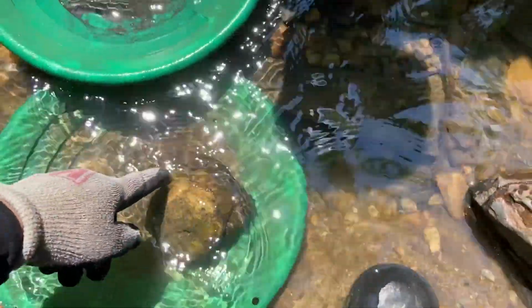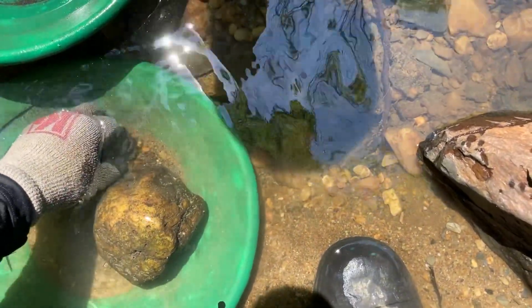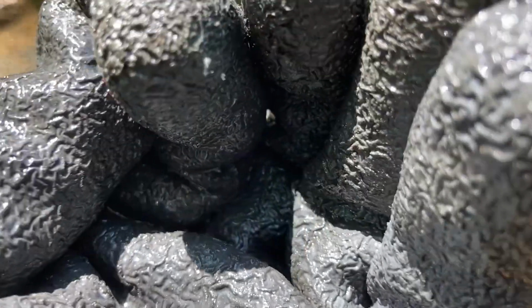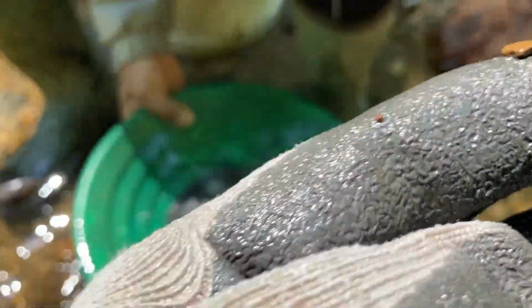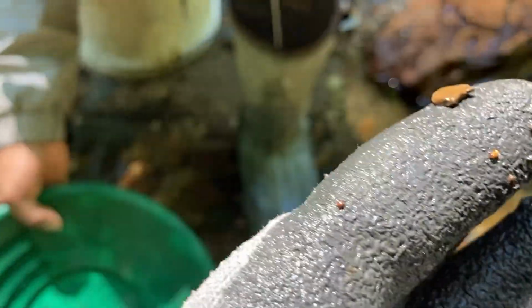That right there. Is it pyrite? Probably just pyrite. That's why they call pyrite fool's gold. Sometimes it glistens like gold in the sunlight.